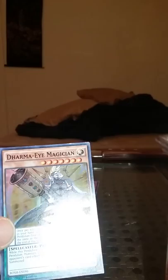Magispector Supercell, first edition, two more. Dharma Eye Magician, first edition. Another Magispector Supercell, first edition. Guiding Ariadne, first edition. Resurrection Dragon, first edition. Pendulum Storm, first edition. Nice. I got some that have two. I have to read more into these. But Dharma Eye Magicians, Resurrection Dragon, Cosmos Sword Troopers, the Tyrant Neptune, Guiding Ariadne, Tuning Magician, first edition.